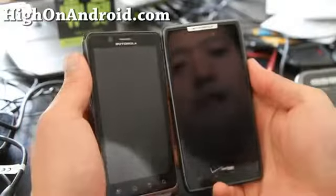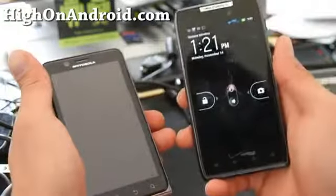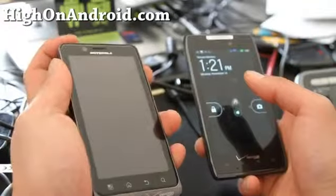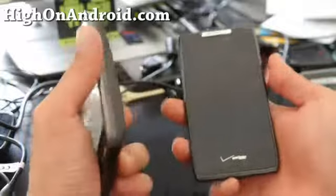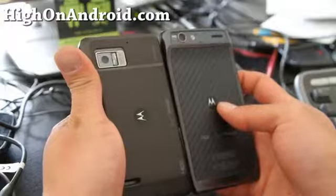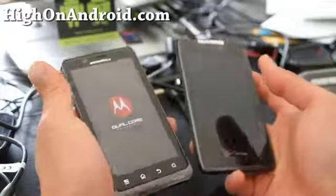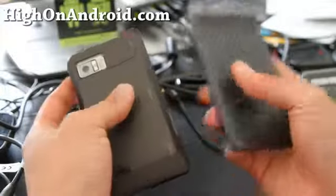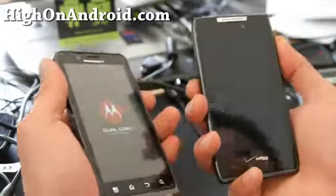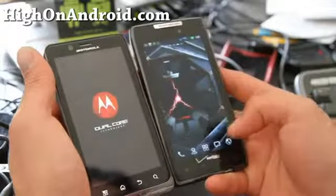Anyway, that's the big difference. Also, this one comes with a dual core 1.2 gigahertz, so it's a little faster. The Bionic is dual core 1 gigahertz. So the Droid Bionic is a little bit slower, but in real life usage you can't really tell the difference. The camera is about the same on both for 1080p. They're 30 frames per second. Of course, this one does better 720p at 120 frames per second. Other than that, the motion blur is actually pretty much similar.